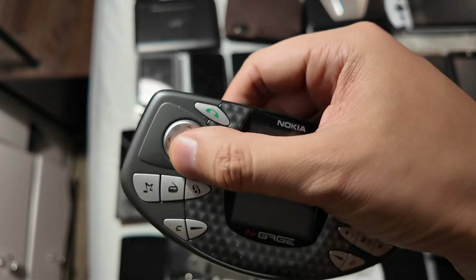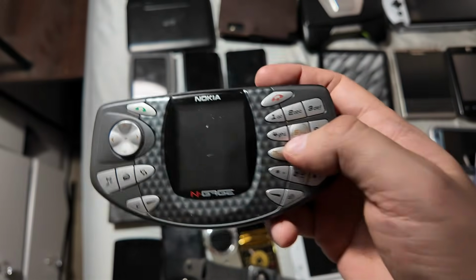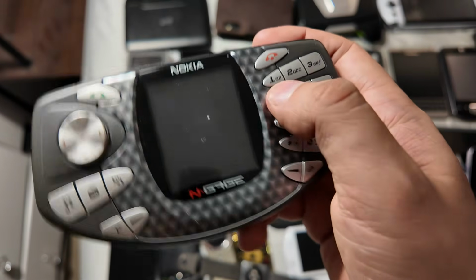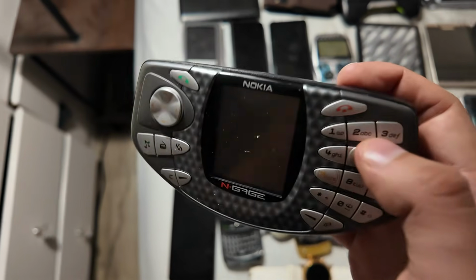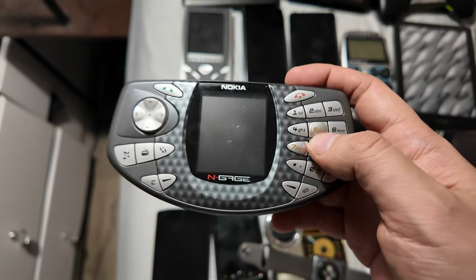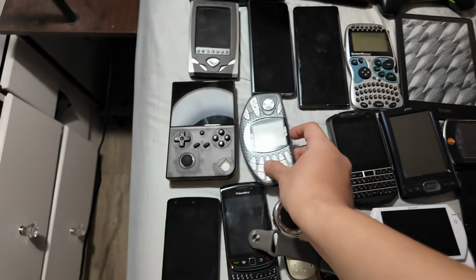And you got a D-pad controller here. You can call and hang up. But yeah, it's a phone that was also a gaming handheld. And Nokia was one of the very first companies to realize that gaming on a phone is going to be a thing. So you can consider this the predecessor to all those mobile gaming phones that we have nowadays. I mean, most phones can play mobile games nowadays, but yeah, Nokia N-Gage really ahead of its time. It didn't work out very well because I think it was just too ahead of its time.